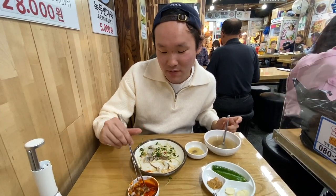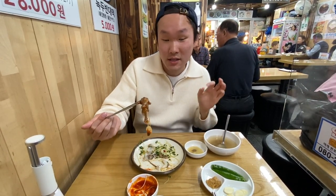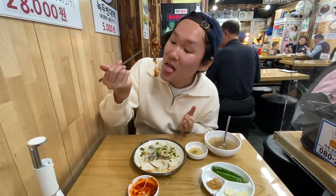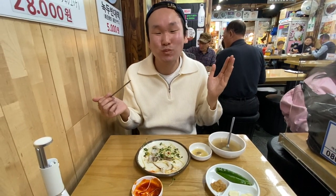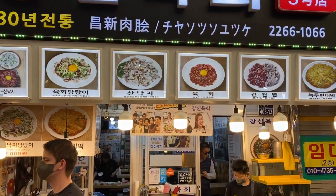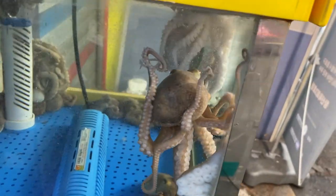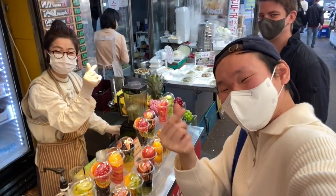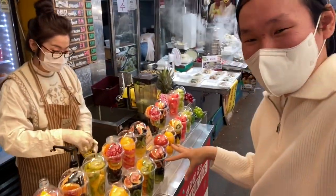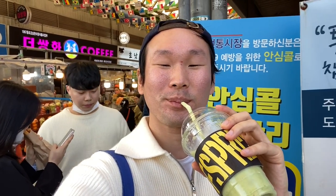I actually really love octopus. I've never had octopus sashimi before. Oh wait, no, I have, but just not like this. I've had it on sushi before. So this is as fresh as you can get. So gooey. So we have to get some fresh fruit juices. So good. So basically you select one of these and then they just pour it in there.